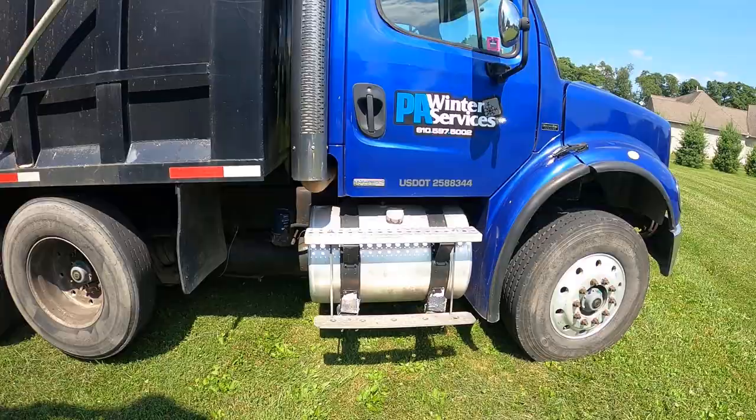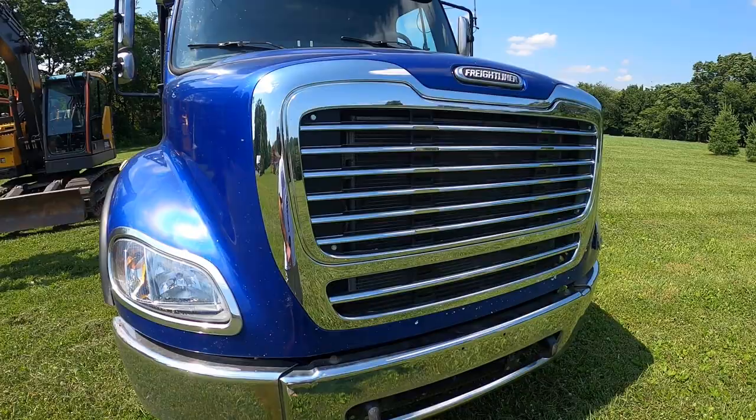Next month, I put a new grill on the truck. The grill was all cracked and smashed.